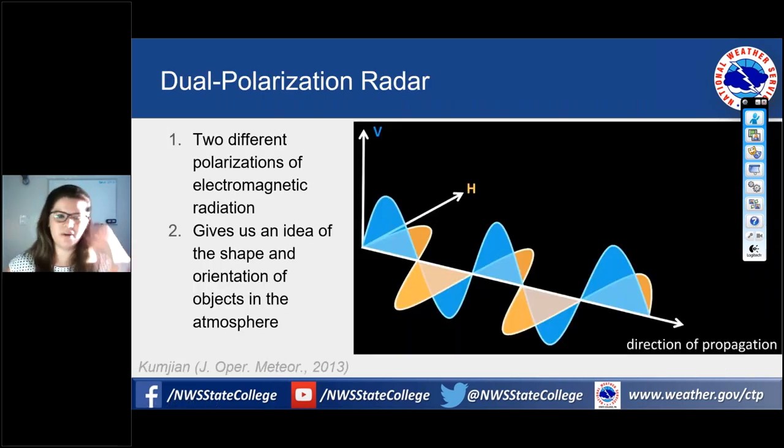Normal radar, or radar that doesn't have dual pole, just sends out one singular beam. Dual pole is able to send out two beams: one is horizontally oriented and the other is vertically oriented. The advantage is that it can give us an idea of the shape and orientation of whatever is out there. So we can get shapes of different rain particles, shapes of hail particles, and all sorts of different information that we wouldn't normally get if we were just sending out one beam.